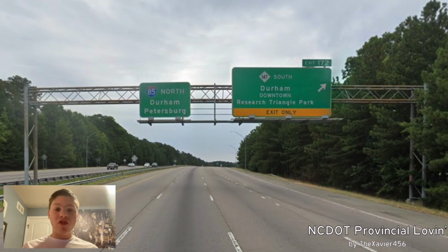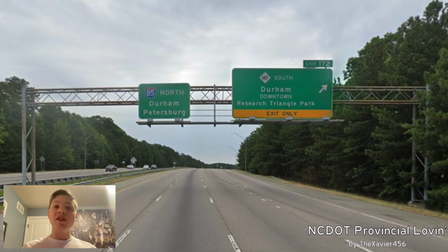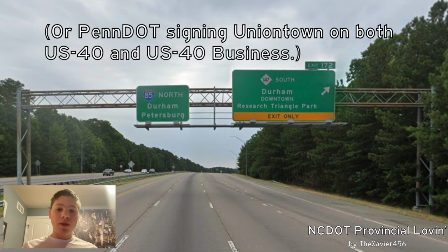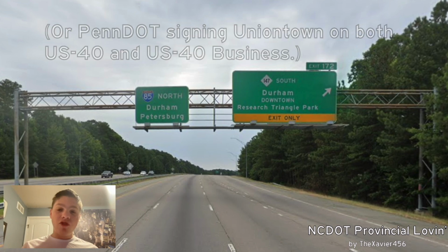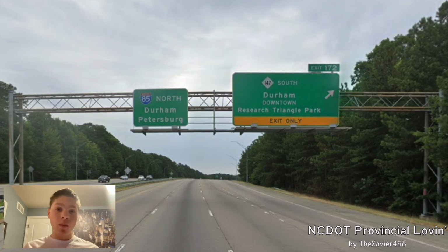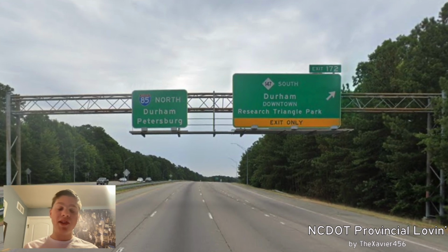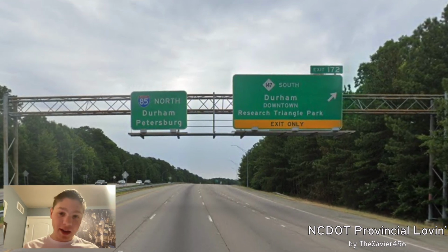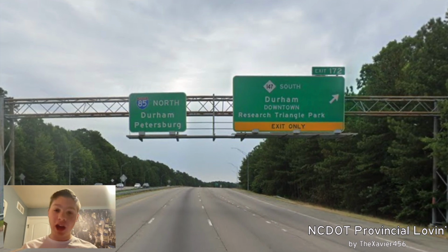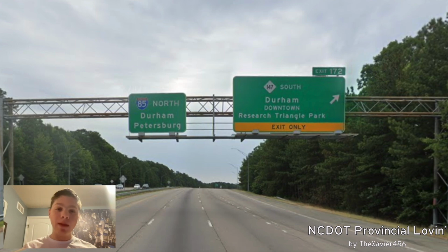So this is a situation like the Ohio Turnpike signing Cleveland on I-480 and I-80. We're getting Durham on both of these signs. If you sign Durham on one sign, then you shouldn't have it on the other. Keep Durham downtown on 147 and just sign something else and Richmond on 85. Like Henderson Richmond, Oxford Richmond, I don't care. But just don't have Durham on both sides.